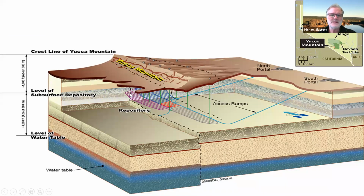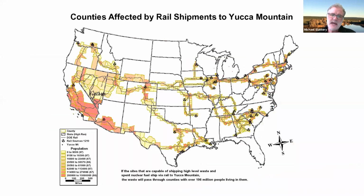The idea here was that you would build a series of underground repositories or catacombs, if you like, and this was a region where the water table was far away from any waste, so there would be essentially no chance of contamination. And you would bring the spent waste here into Yucca Mountain and put it into these storage facilities and lock it away forever. The first nuclear waste was supposed to go into Yucca Mountain in 1998.